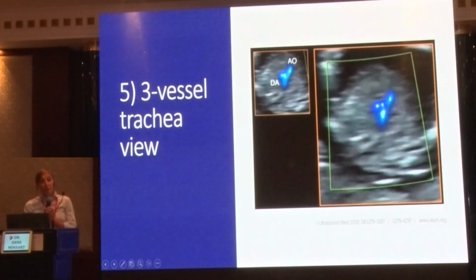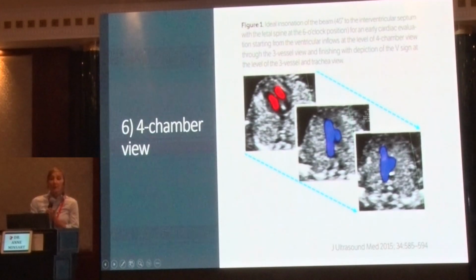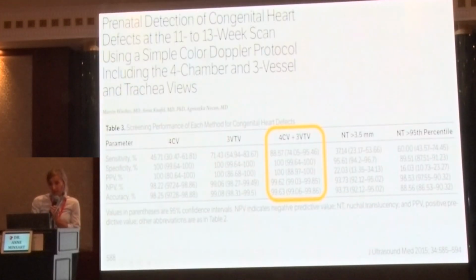Now, the translucent trachea view, again, is quite easy to do in the first trimester if the baby's in the right position. If you add this to the axis and the nuchal translucency, you can reach a detection rate of up to 90%. Of course, that would only include the cases that are amenable to early diagnosis, the major cardiac defects, basically. However, it comes at a cost of a high false positive risk, and I will discuss that later as well. And then the four-chamber view, which you can also do in the first trimester, would increase the accuracy to up to 90% according to this study.